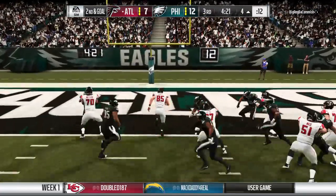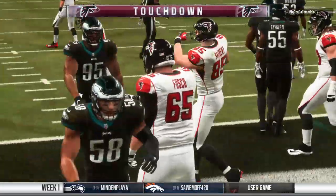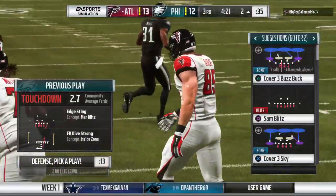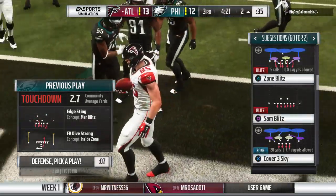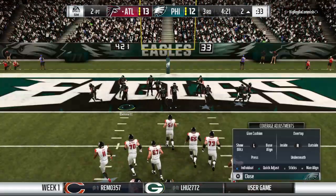They're going to run this with a tight end. And he gets in. Touchdown, Atlanta. Eric Saubert taking it in from 4 yards out. And the Falcons are in for 6. Now Ryan leading the Falcons up to go for 2.